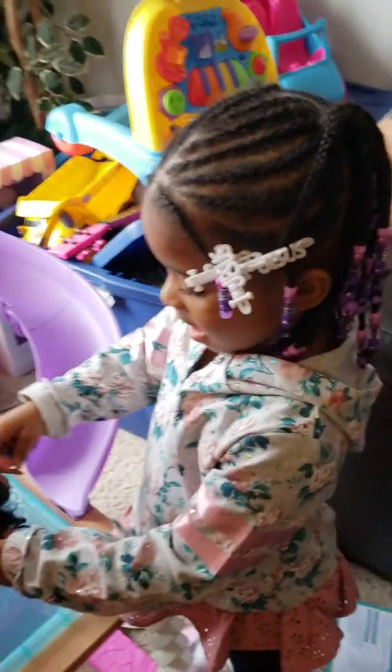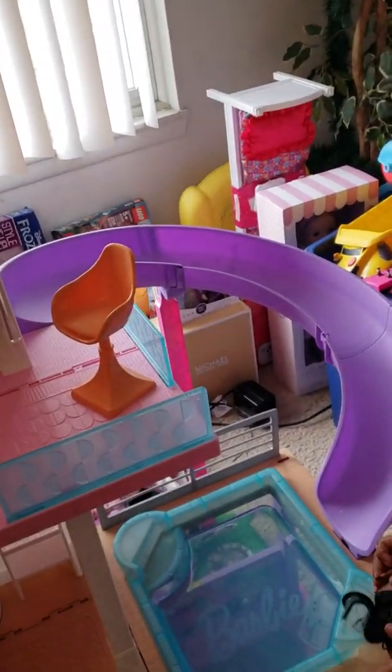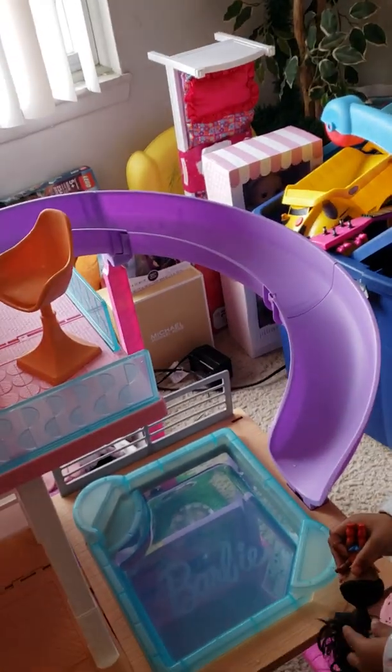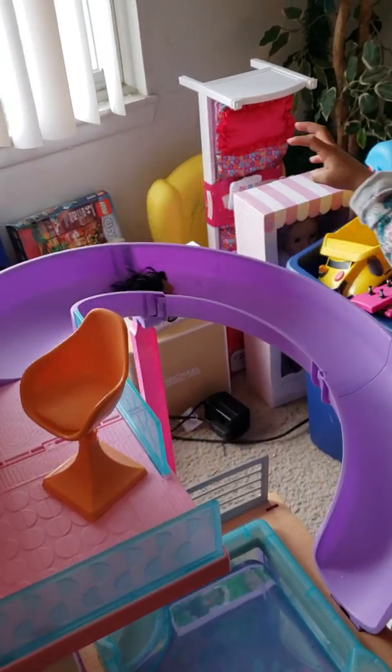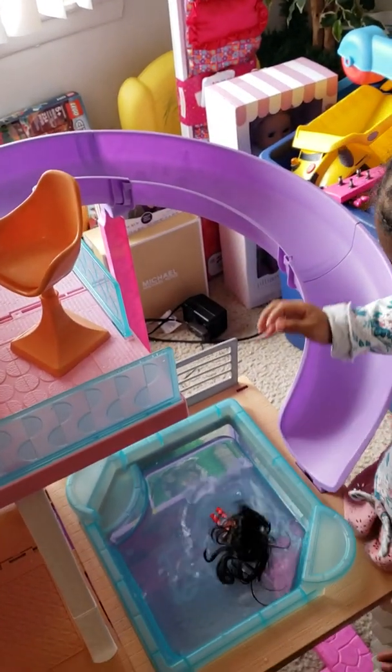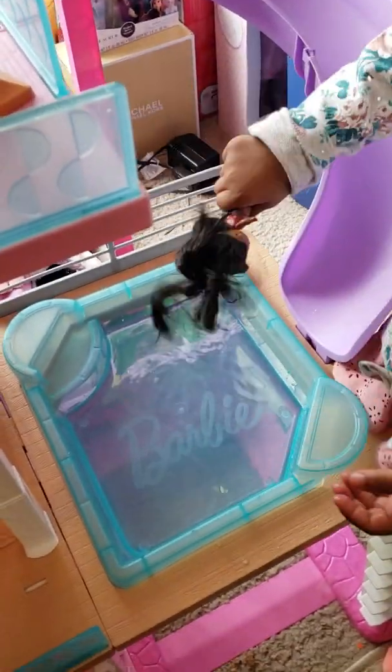Chrisette, what's all over here in your dream house? Oh my God. Your Barbie house has a slide. Can you show us with the slide? Come on. Let's slide it down. Ooh. Let it go. That is a real pool, right? Oh my God! So what else do you have down here, Chrisette?